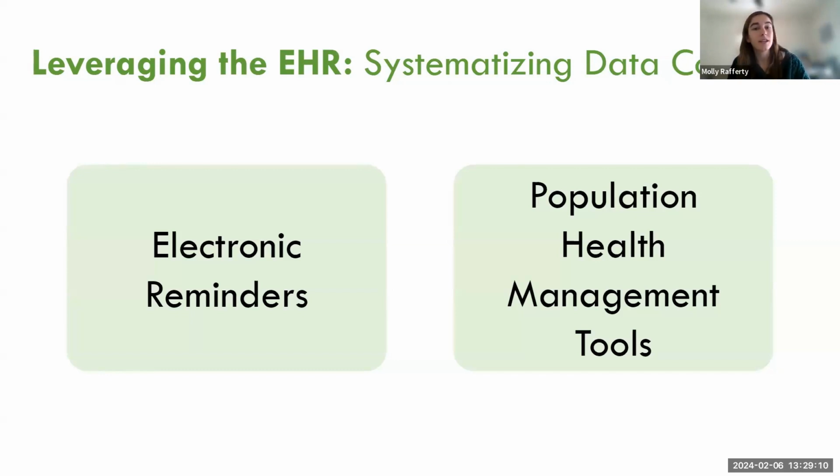Population health management tools can also be useful. Some health centers add social needs screening to their huddle sheets or pre-visit planning tools used during morning huddles and pre-visit planning so that the care team can quickly assess which patients are due for a screening. Some health centers also use population health tools to pull reports on which patients are due for a screening at any given time to monitor the patient population as a whole.